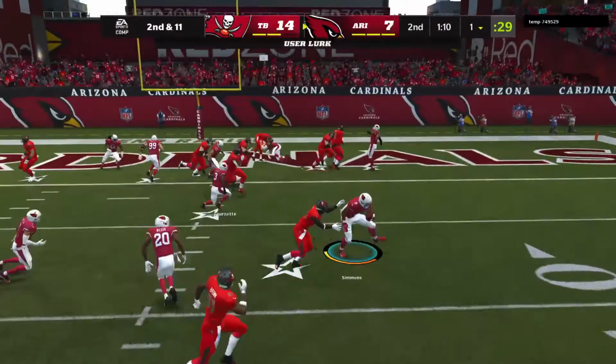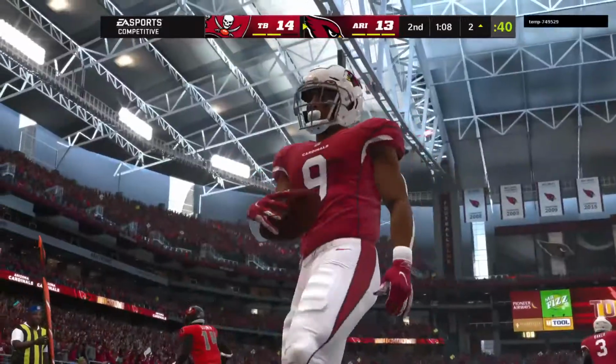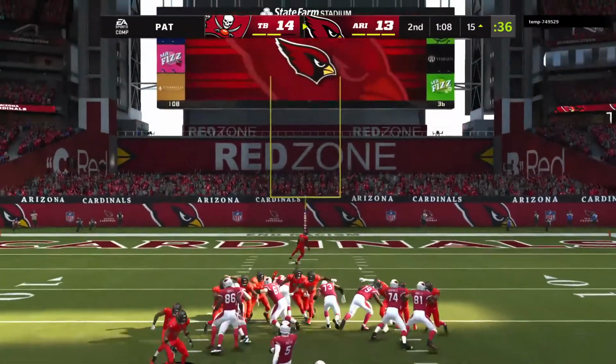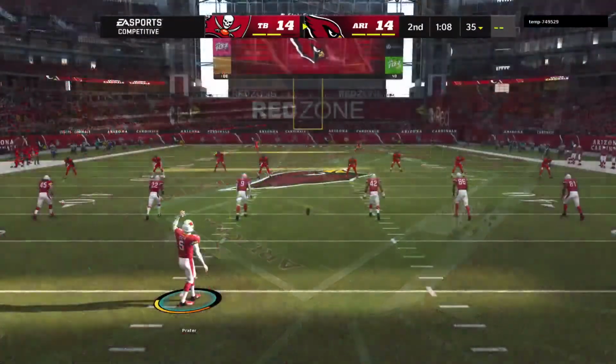Into a sea of defenders and intercepted. Isaiah Simmons picking it off. And they will score. It's a pick 6 for the Cardinals touchdown. Short throw pick 6 right there. Those linebackers, they love when those short throws come and those eyes get real wide, don't they?